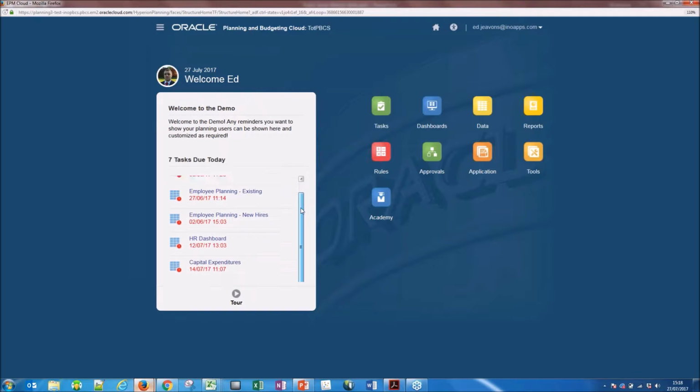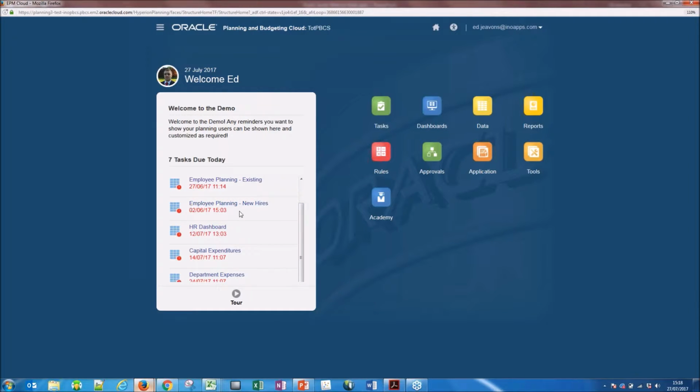So there might be a number of different tasks that I need to jump into around my planning for existing employees here, for my CapEx and updating my HR dashboard, etc. So as an end user, when I hop in, I can see all the things that I need to do today. I don't need to sift through spreadsheets and tabs to try to figure out what my value add activities for the day are.